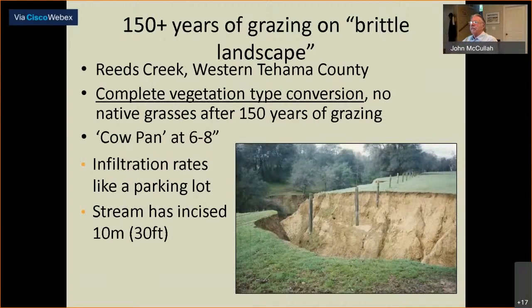And then I want to mention something about some of our brittle landscapes where we have had rangeland activities for over 150 years. Many places in California were brittle savanna type environments. Sheep were brought in in the 1830s and 1840s. We had 60 years of grazing by sheep before the cattle were ever brought in, then 150 years of cattle grazing. We've ended up with an environment where the cattle and sheep have compacted the soil. They've actually changed the vegetation.